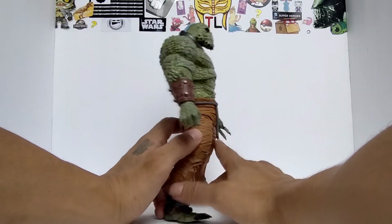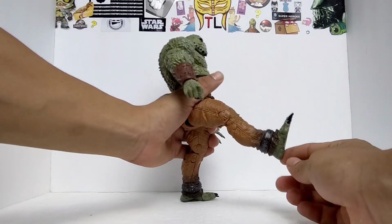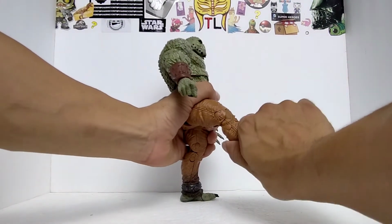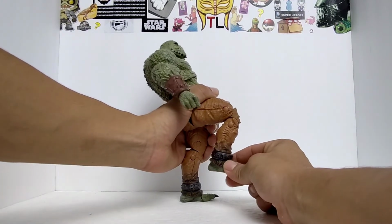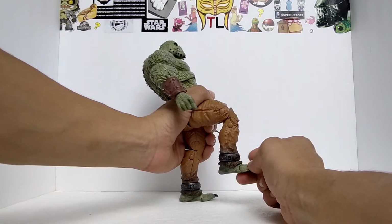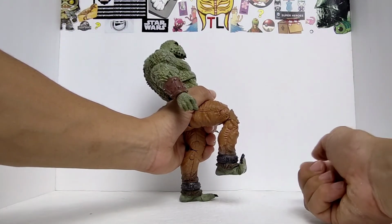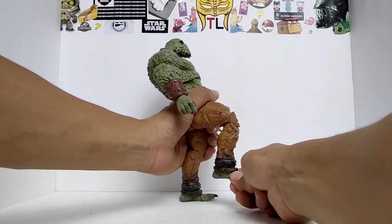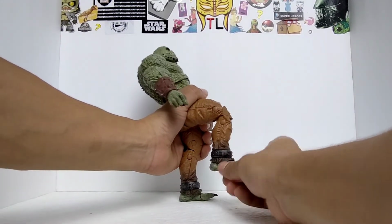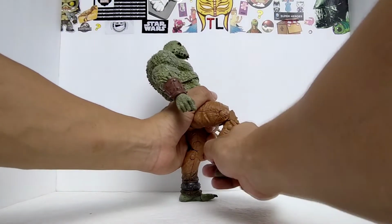Let's see. For the legs, this is as far as Killer Croc is gonna be able to kick. He does have articulation on the knee, double joint, I think, right there, double ball joint. Yep. He also has articulation on the toes right there. You see? Does the toe move? Not really. The toe moves side to side a little bit. It does not spin, but you can move the toe side to side so you can pose Killer Croc.